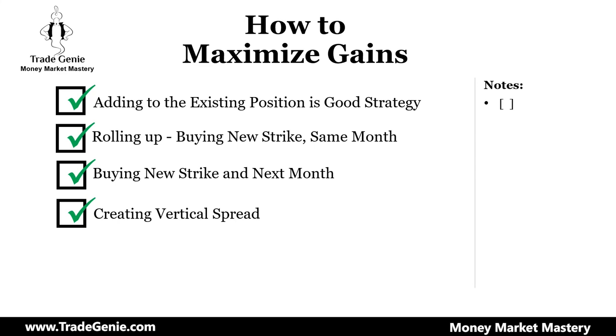So I'm way in the money, my delta is one, and I bought it when it was 100 and now it's 120. So think about that. You may be buying shares, you may be selling your existing strike, maybe rolling up one strike more. So when you're rolling the strike, one or two strikes up, then you also need to ask, am I buying the same month or the next month?